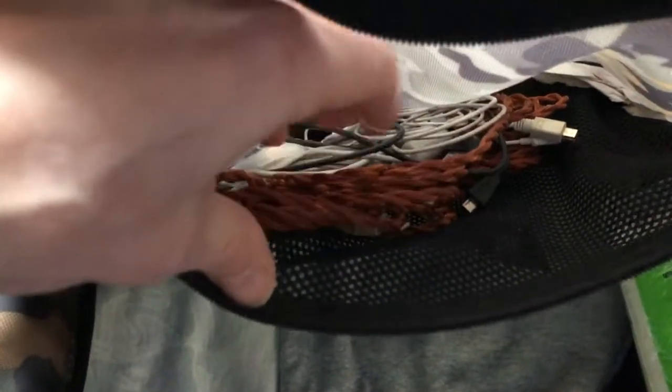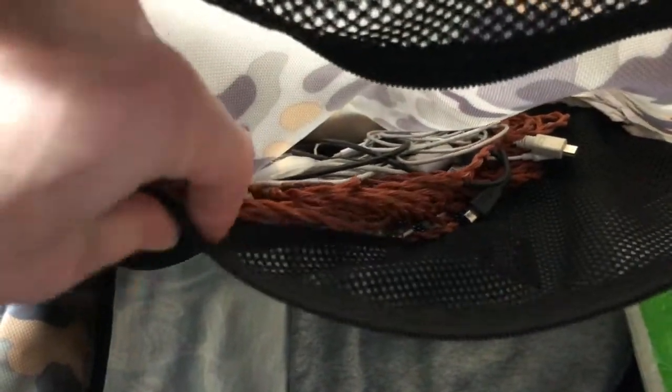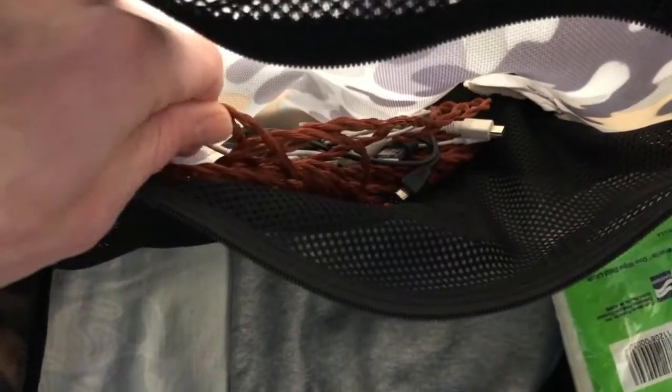So getting further into it here, this is just a lot of cables and cords and stuff. Like I have a lot of mini USB to USB or micro USB to USB. Clothesline, like I was saying, is nice. Or twine or paracord is really nice. Obviously, you can find a lot of uses for it. This one's just a medium weight. It's not anything special, but it'll get the job done for a lot of different things.